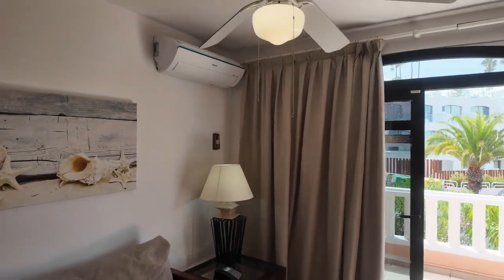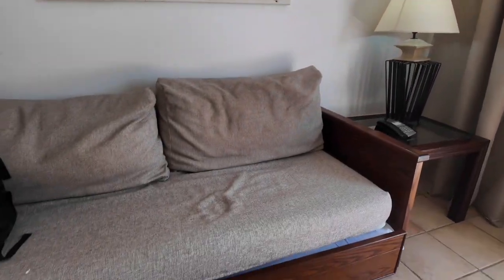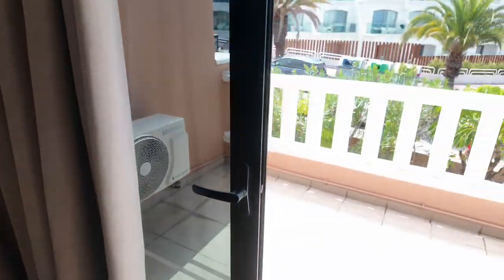Right, well, this is the front room. For all mod cons, the air conditioning, we've got a ceiling fan as well. That will pull down into a make-up bed. And we go out onto the balcony now.